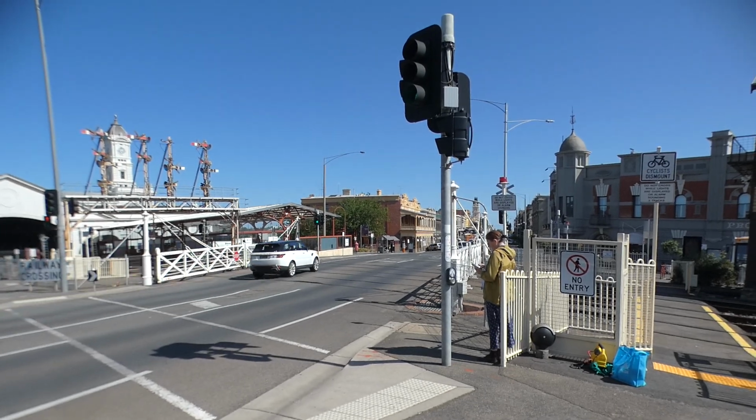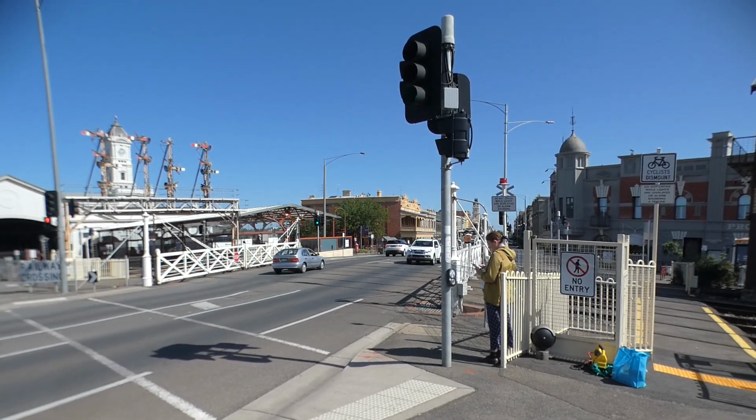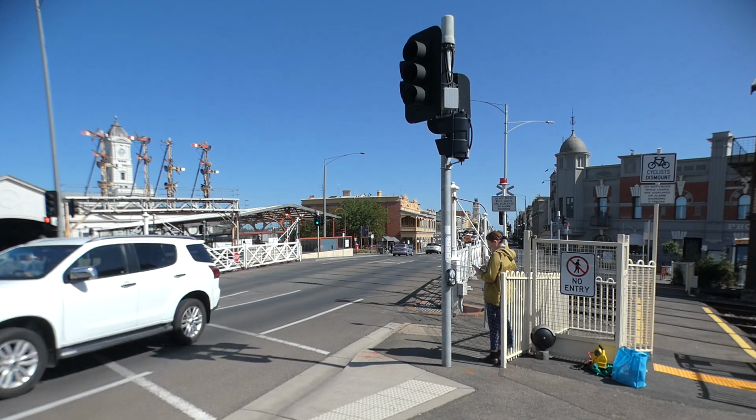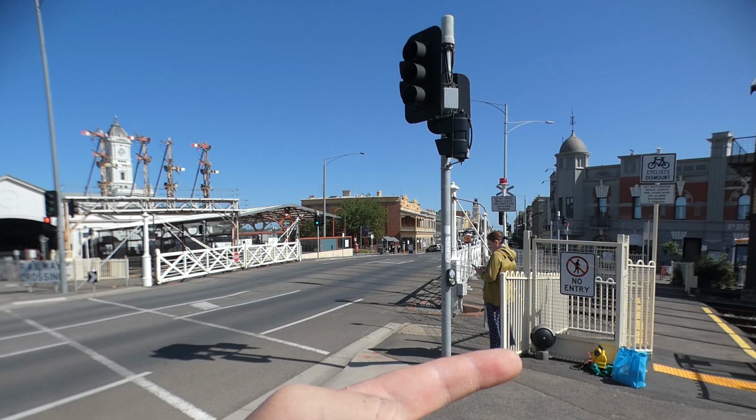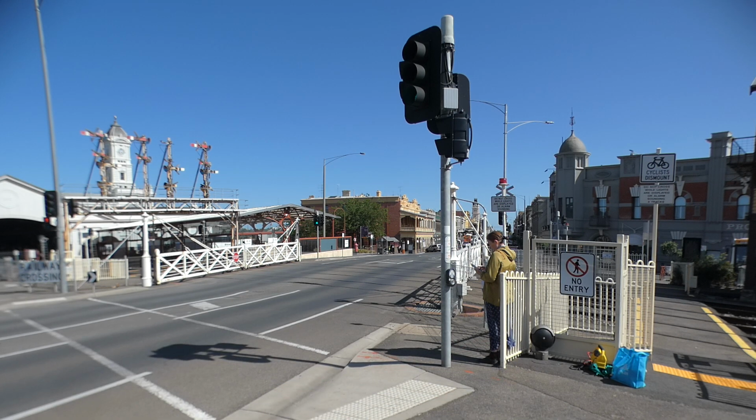We've got a train approaching Ballarat station. The hybrid bell, I've got mine over there. I'll set it off once the gates start.